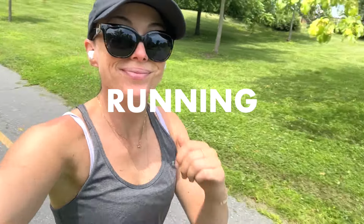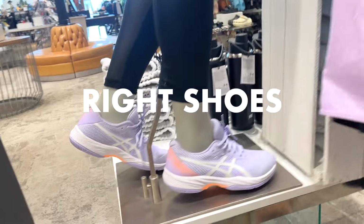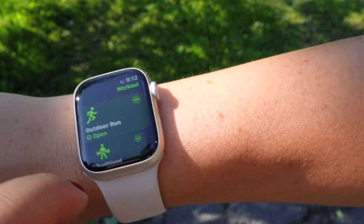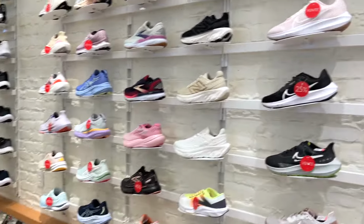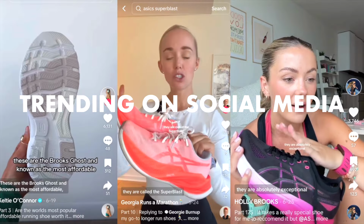If you're passionate about running or looking to add running to your fitness regimen, you probably know how essential it is to have the right shoes. It can make all the difference in comfort, performance, and injury prevention. As I incorporate running into my workout split, I quickly realized the importance of finding the shoes that fit my specific needs. There are so many brands and styles to choose from, let alone the constant exposure to trends on social media. It can be overwhelming to choose the right one for you.